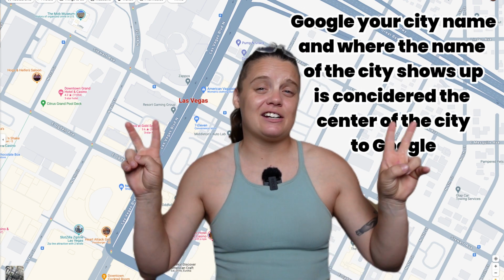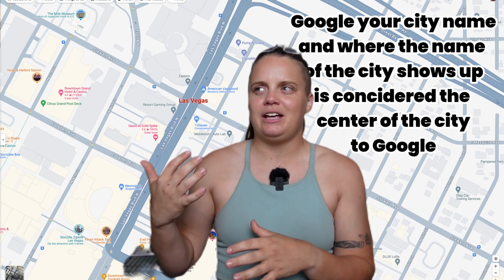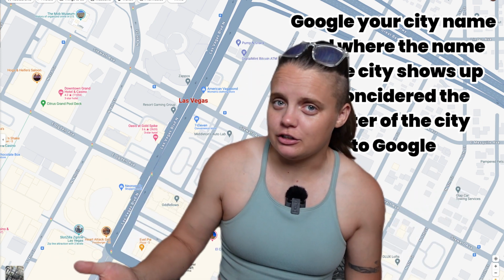Number 2, I could have dropped the pin somewhere near the middle of the city. When Google isn't sure exactly where a specific Googler is, they will default to showing them the center of the town that they're in. That doesn't apply perfectly and is a little tricky for me here in Las Vegas because what's considered the middle of Las Vegas is kind of right off the strip and not really a place where a bunch of RVers are. But if it makes more sense in the town that you're in, that's something you can consider.